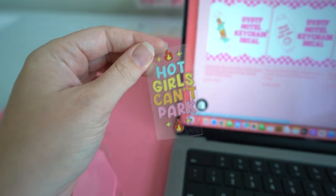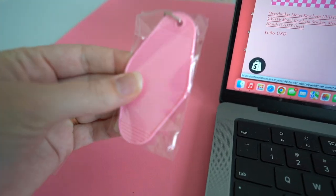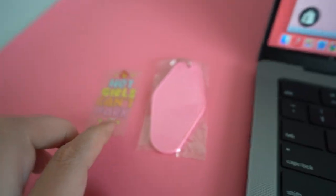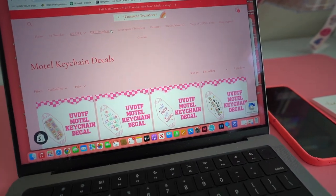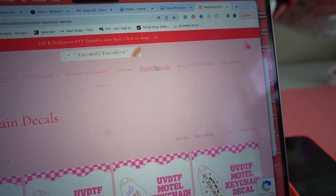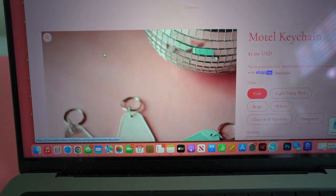But since we are offering these as decals, I really wanted to also offer you guys the ability to purchase the keychains directly from us with no minimum order. That's what we have done today. I've gone onto our website and updated it so that now on the top of our banner or on our menu options, you'll see a little button that says blanks/materials. And here is where you'll be able to find our Motel keychain.